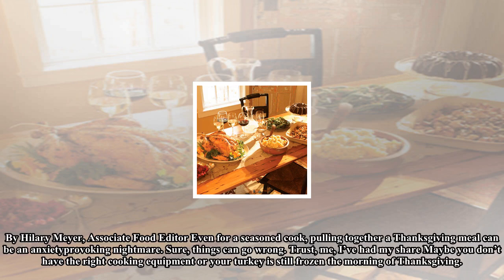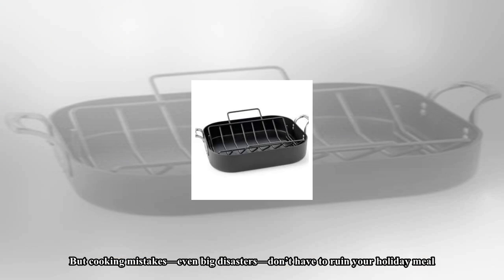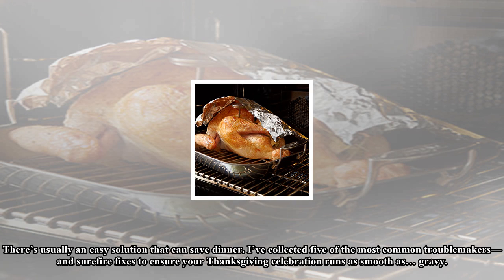Even for a seasoned cook, pulling together a Thanksgiving meal can be an anxiety-provoking nightmare. Sure, things can go wrong. Trust me, I've had my share. Maybe you don't have the right cooking equipment, or your turkey is still frozen the morning of Thanksgiving. But cooking mistakes, even big disasters, don't have to ruin your holiday meal. There's usually an easy solution that can save dinner.